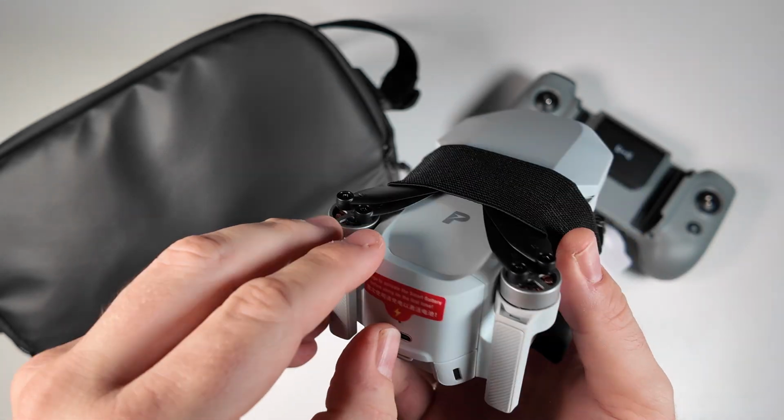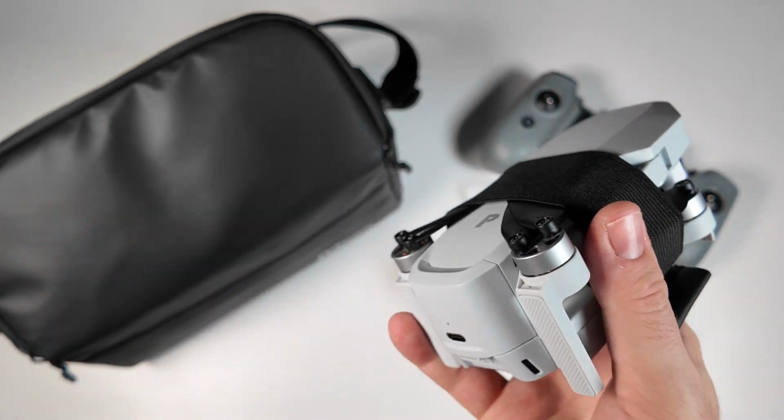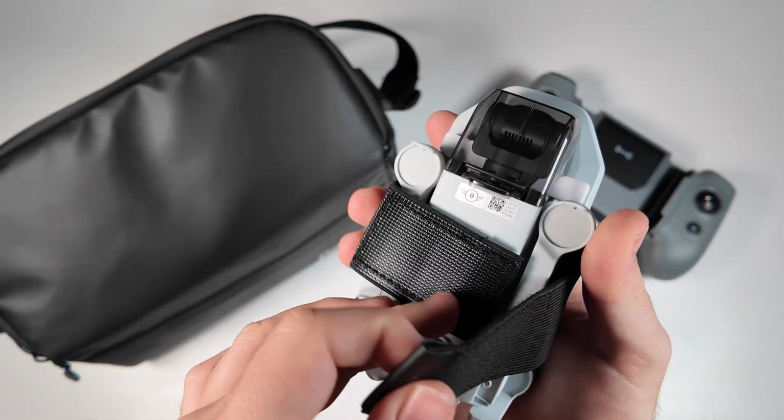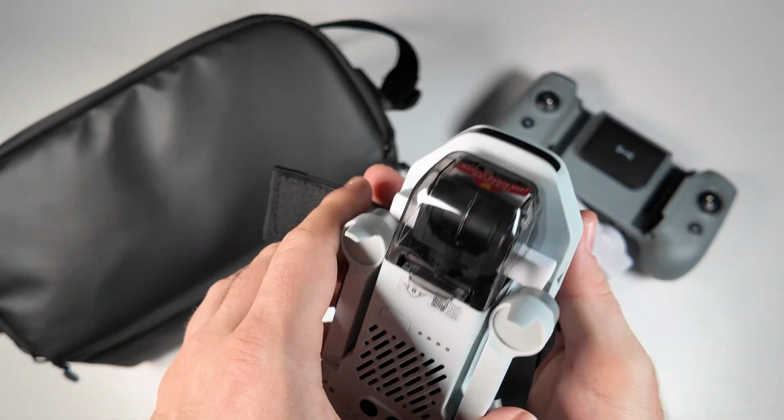Okay, so it comes with a strap. Let me just take this off. So it comes with a strap, and it's a Velcro strap. You're tucking it into bed. That's what it looks like. Oh, I love that.